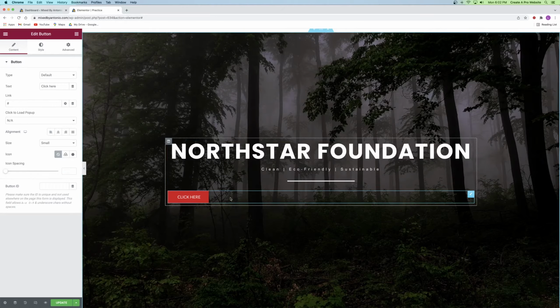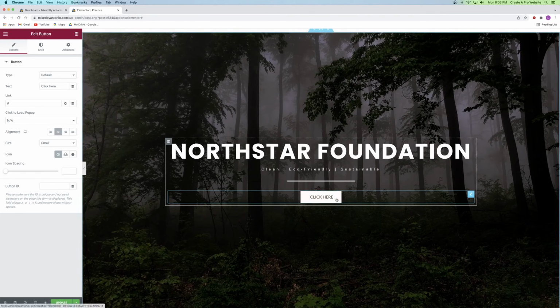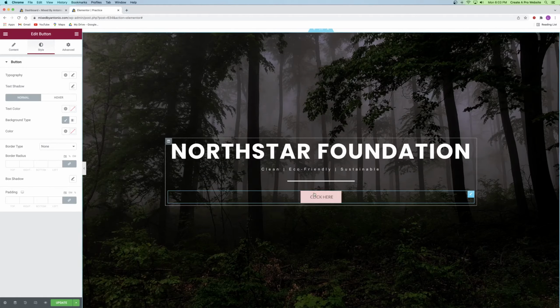So let's first go to the Style tab and change its color to white. And lastly, let's edit the button. So I'm going to click on it, and I'm going to change its alignment to the center, just like this. And then I'll go to the Style tab, and I could change the color if I wanted to, but honestly, right now, I kind of like the red with the white, so I'm actually going to leave it.